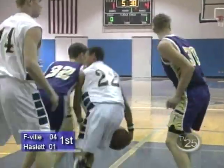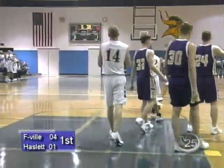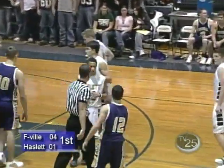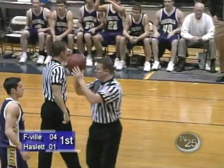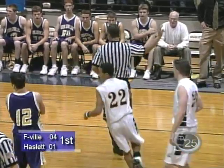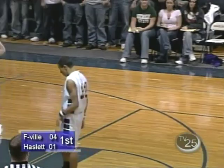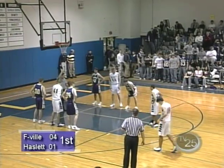Turner drives. It's going to be fouled. It looks like he tried to do a little too much there, though. I really think he should have pulled it out or pulled up and taken a shot. He got lucky, he got fouled there, because if he wasn't fouled, he's definitely going to travel or turn the ball over in some other way. Foul's going to go on number 30, Scott Addison.